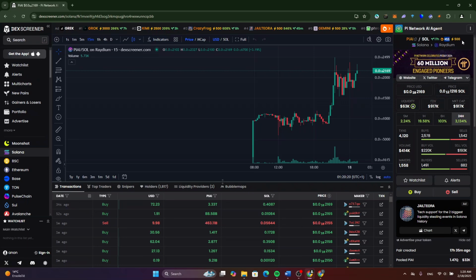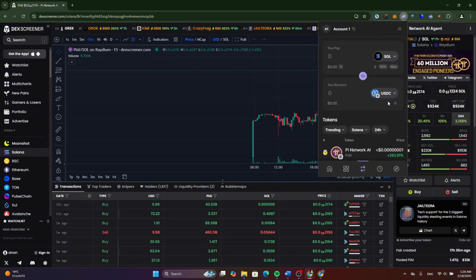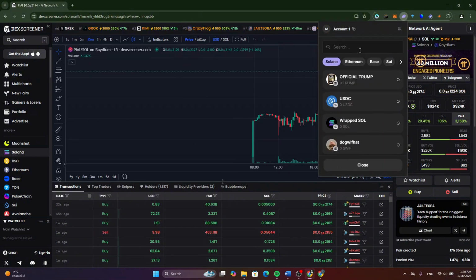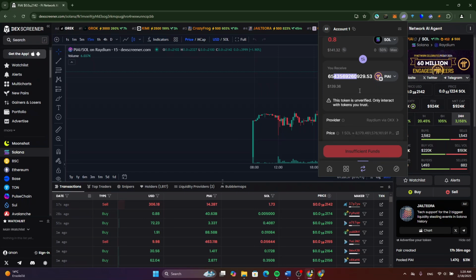Now, to be able to buy this token, it's easy and simple. Just copy the token address from here. As you can see, this token address is under the Solana network. Now, open your Phantom wallet for that. Click on swap here and make sure that you have enough Solana in your wallet. Now, click here and paste the token address. So this is our token. Click on it. Now, here type how much you want to buy. So here you will be able to see how much you receive of that token, as you can see.